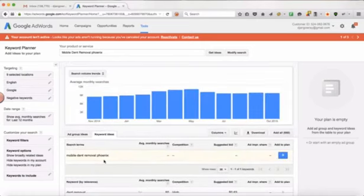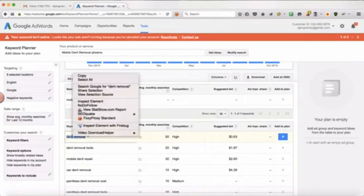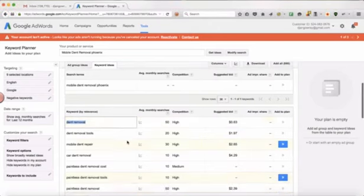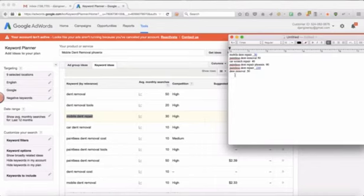So we're starting to get a little bit closer here. I'm going to go ahead and copy this one. This is going to be our dent removal. And this is for an average of 50 searches. Put that in our sheet. Paste. And that's 50. And paintless dent removal 50. Yes, we already have that. Mobile dent repair. Yeah, mobile dent repair, that's 30. So let's go ahead and we'll do that one too. So it's possible we could get up to 250 or more.